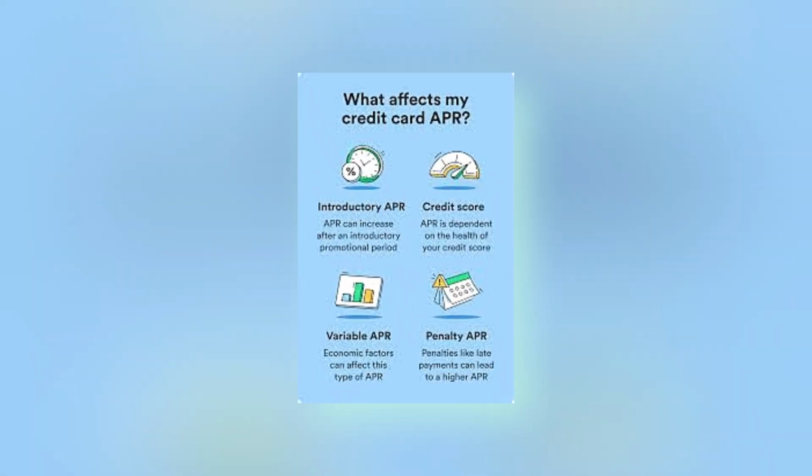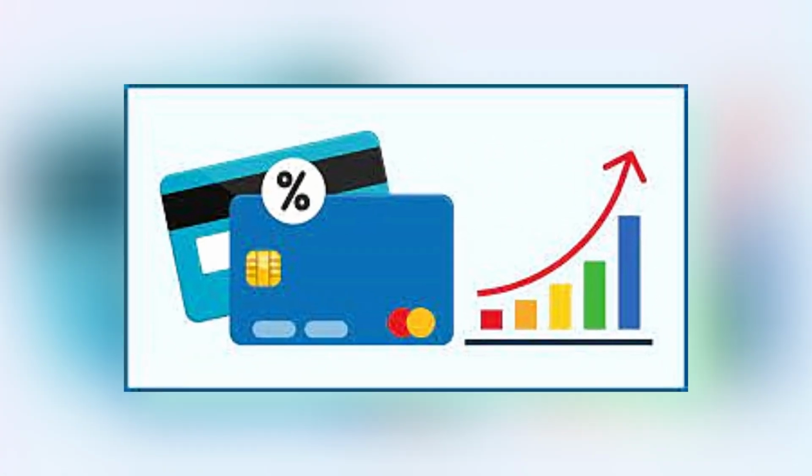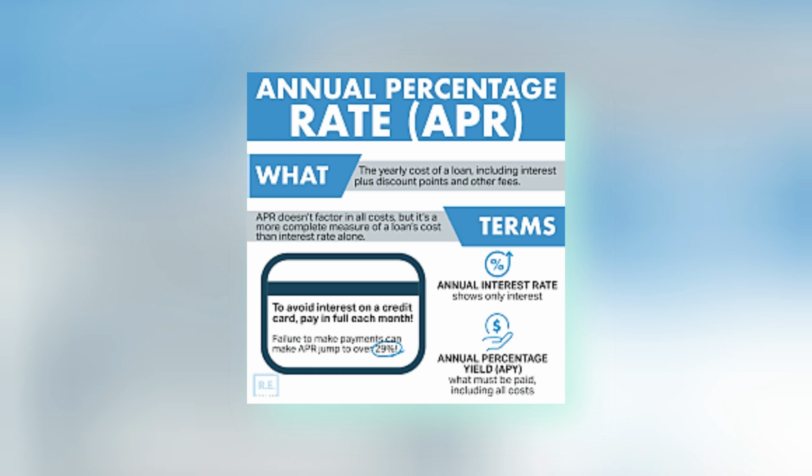APR is the interest charged on your outstanding credit card balance, and it can quickly accrue depending on how you manage your credit. The actual APR you'll pay on a revolving credit card balance varies based on several factors, but a firm understanding of your card's APR can help prevent financial headaches.